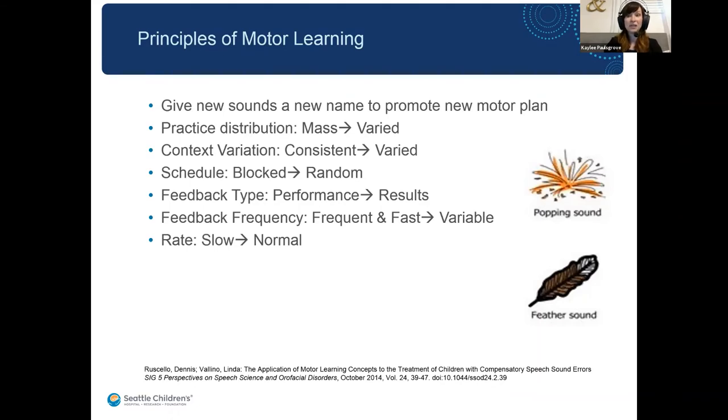I don't use anything fancy. I use visuals frequently, but I just pull up BoardMaker and we'll have picture cues for each of our new sounds, and we'll label the sounds together, like our P is our popping sound and F is our feather sound or whatever you want to do. And then most of my kids get sent home with these just so that the family knows the kind of cueing that we're using.